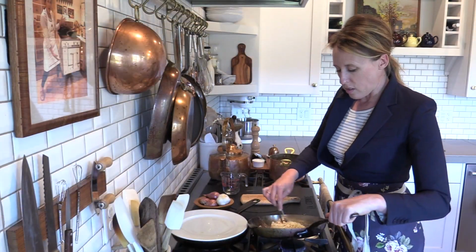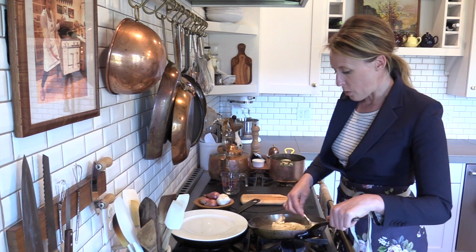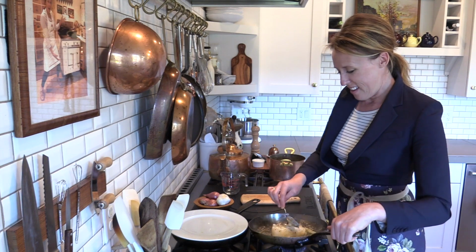So continue to baste. You definitely don't want that translucent that we see there on the bottom left side. That needs to be cooked. But this other side is done basically and we don't wanna overcook it. You're so close.